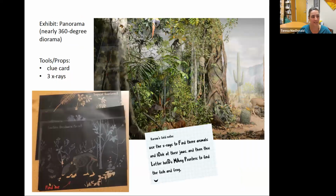So this is a photograph of our panorama. It's an almost 360-degree diorama of North American biomes, and we take them to a few different places. So they get 3 what we call X-rays, and I'll show you how that works. And then they get a clue card. So this is what they get in their pocket.